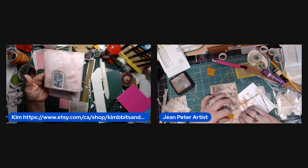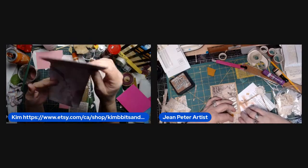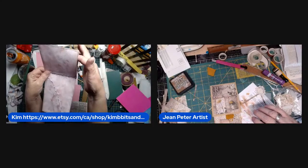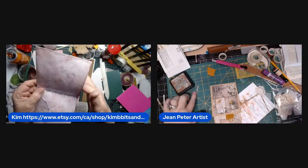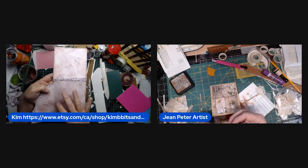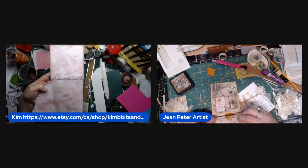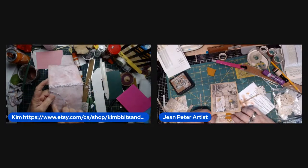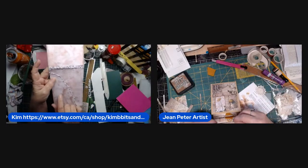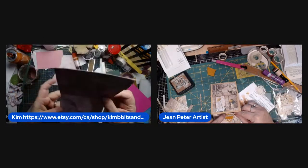Okay, so we're to this point. We have the flip-up. This is a pocket. The side pocket. Now I want to put a pocket here, here, here, maybe a tuck spot here, and something here. There should be something really fun right here, right here.